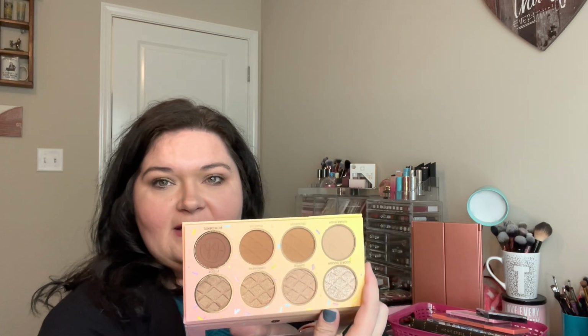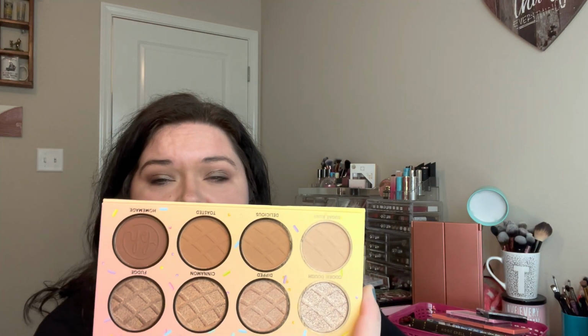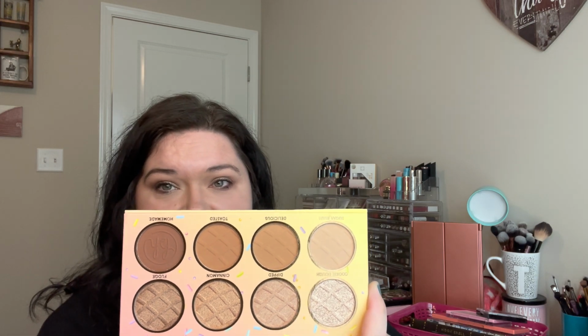BH Cosmetics this summer came out with the Sweet Shop collection. And this is my favorite one I got. I got quite a few with more colors in it than this one. But this, again, you're going to see. I'm going to break the palette if I do it that way. I'm going to do it without the mirror. This is the Sugar Cone. And it's a nice brown palette, and like I said, it takes the work out of it for you.